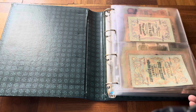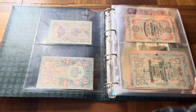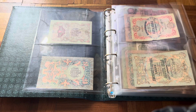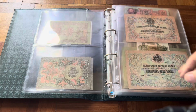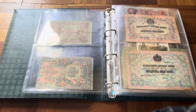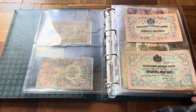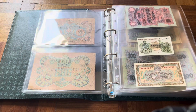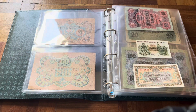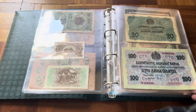I was lucky to get some of these early banknotes, although they are not, as you can see, uncirculated. They are impossible to find in that format, but they are beautiful banknotes, actually similar to the Russian banknotes of that time. These are late 19th century to early 20th century. Of course, not complete. I don't have all the picks, but some interesting banknotes.